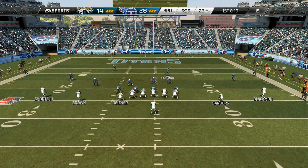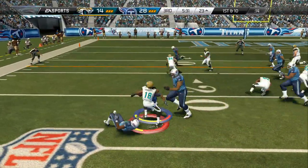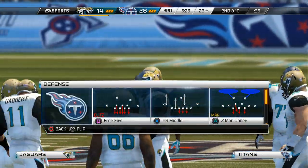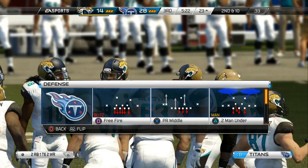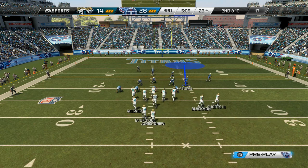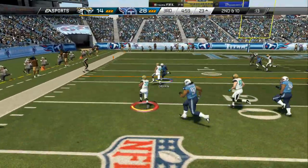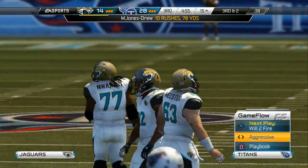They're able to move the chains after that last run. They'll stay on the ground on first down. Out to the 23. Good job by the safety diagnosing the run, getting up outside and making the tackle for a short gain. Coming up, second down. Here's the handoff to Maurice Jones-Drew. Brought down just 2 yards shy of the first down marker.